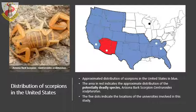And in Louisiana, we have striped and unstriped bark scorpions. They sting, but they're not lethal. People who have been stung by these scorpions that we have in Louisiana describe the pain as being similar to that of a wasp sting and with no serious long-lasting medical problems. Of course, it's a different story if you're allergic to any kind of stings.